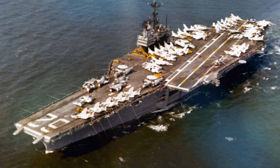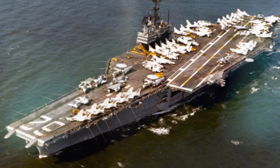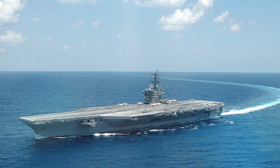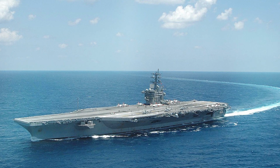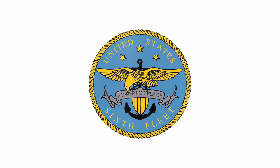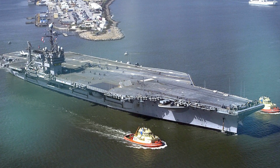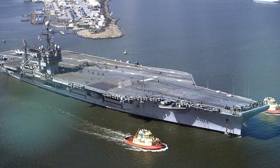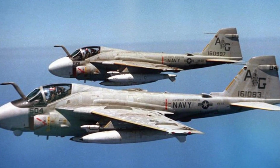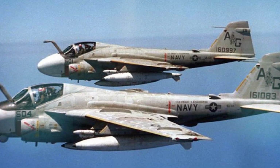The USS Independence, CV-62, continued after Operation Urgent Fury in Grenada in 1983 and eventually replaced USS Eisenhower, CVN-69, which was departing for home. These were still the days when the 6th Fleet had 2 carriers assigned, and CV-62 joined USS John F. Kennedy, CV-67, which had CVW-3, the first dual A-6 air wing, on board, as explained by Rick Morgan in his book A-6 Intruder Units from 1974 to 1996.